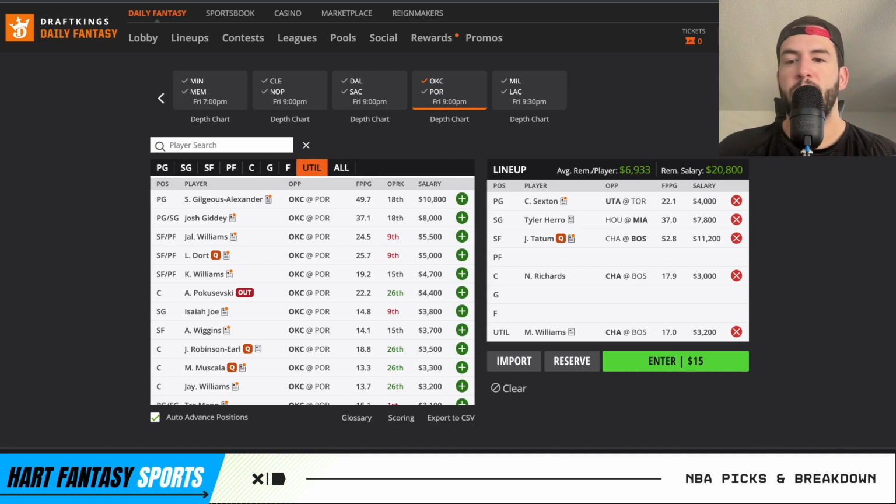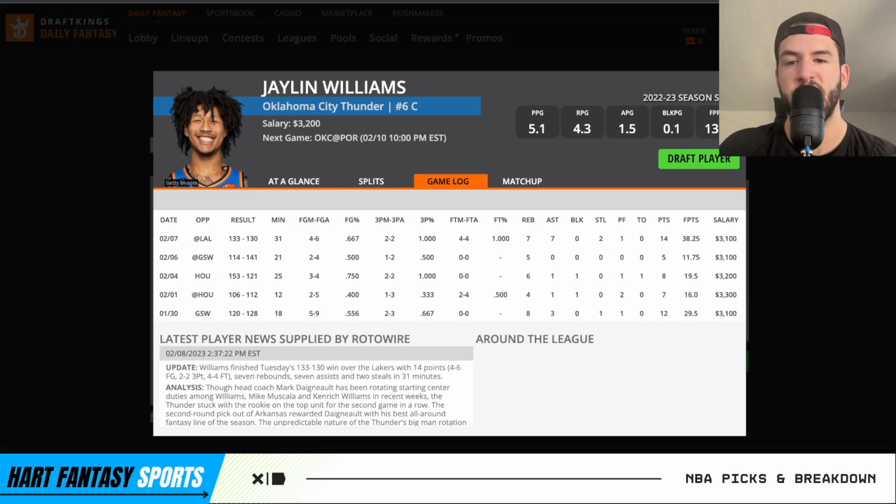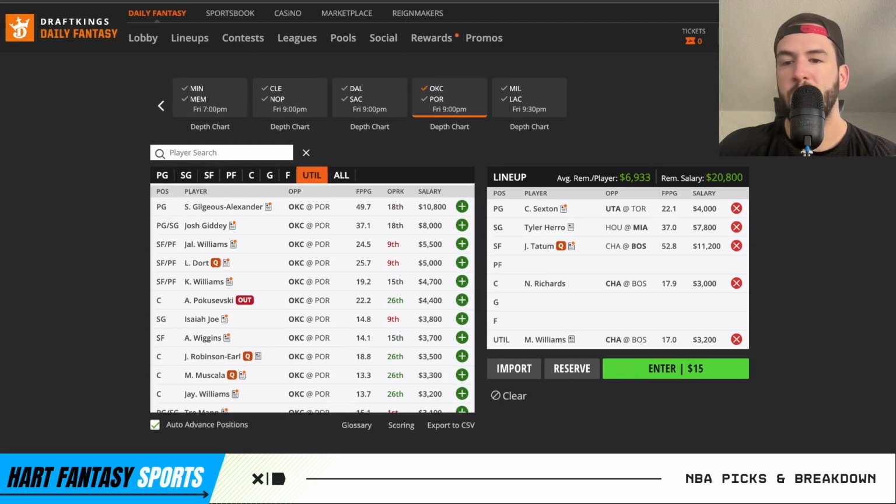OKC is just one of those teams I really don't have any interest in. SGA is a fine contrarian spend-up. Same thing with Giddey. He's just there. Williams is there, coming off his best game of the season. I don't want to chase that. Lu Dort might be back, though, eating into his usage. And then I guess the only interesting play would be Jalen Williams if he starts again. Coming off the best game of the season, but once again, we know the minutes aren't secure for anyone out of the main four guys.